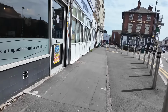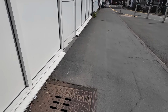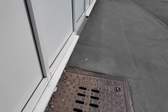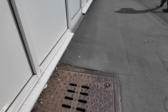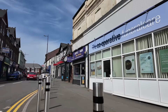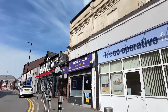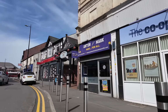Just want to quickly show you something just outside the Co-op Funeral Care shop. Just there, there's an iron cover, and if you look at it carefully, it reads patent number 1689, air raid shelter manhole, Dudley and Dowell, Cradley Heath, Staffs. So, air raid shelter manhole. There's some all along this particular block here. All the old buildings have survived. The Lloyd's Bank building is Grade 2 listed.